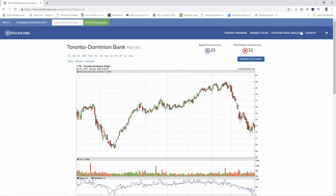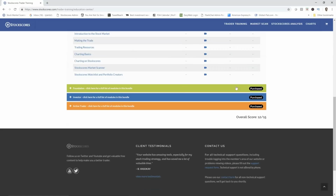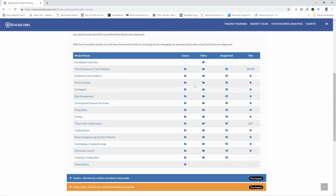We're going to jump over to the Stockscores website, and the education is under Trader Training. If you're a member of Stockscores, you've taken the Investor or the Active Trader course, you can go into the Education Center. And in the Education Center, you can watch videos, read lessons, do assignments, do tests.